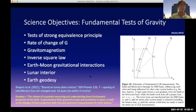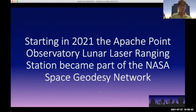So that's really geodesy. Starting this year, the Apache Point Observatory Lunar Laser Ranging Station became part of the NASA Space Geodesy Network. So we kind of changed our branding a little bit, but we're still doing the same types of measurements, but under a different umbrella.